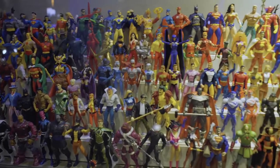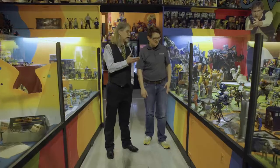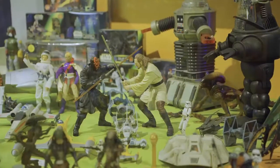You're either a Beatles fan or a Stones fan. Right. Well, you're either a Marvel fan or a DC fan. This is our outer space section. Lots of Star Trek, lots of Star Wars.